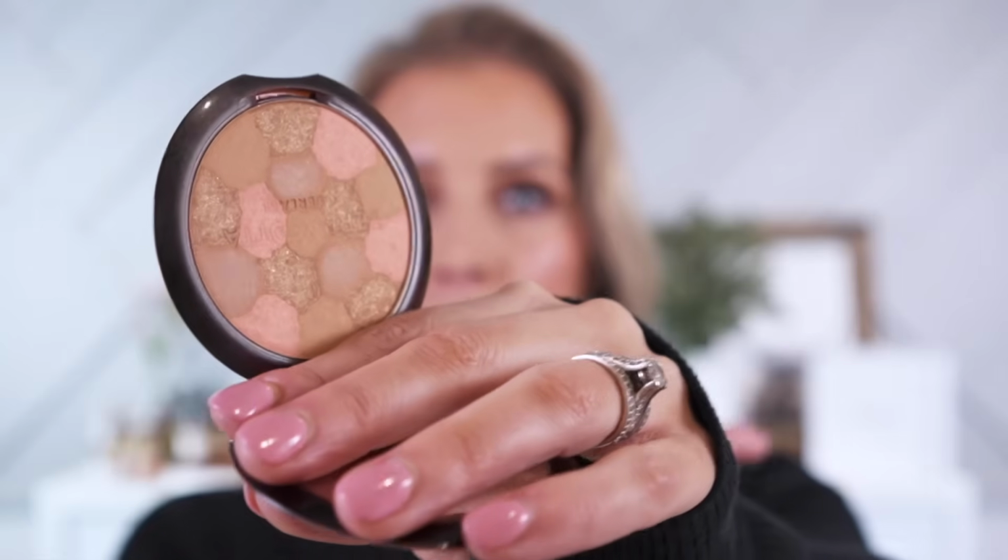And it is a refillable compact. They're saying the shades are beige, amber, and ochre. Beige being the light warm, amber being the medium cool, which I have, and ochre being the medium warm. The difference between the cool and the warm are the blush shades you see intertwined with the bronzer. The cool is a pink blush shade. The 2 warms are more of a peachy blush shade. So if you see up close, this has a matte bronzer, a shimmer bronzer, and a blush shade. I mix all 3 together.